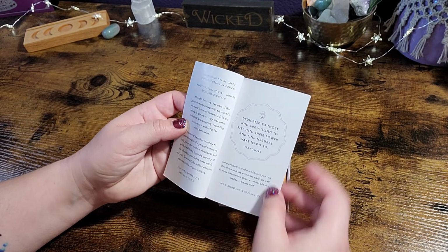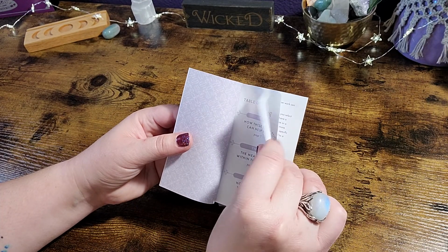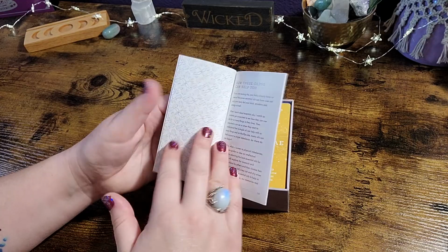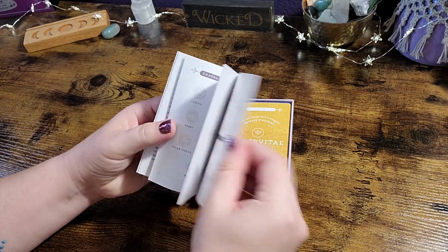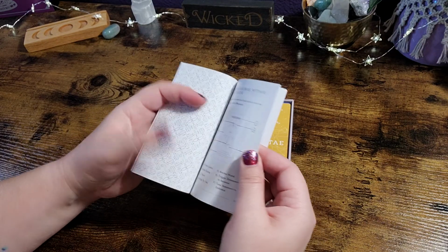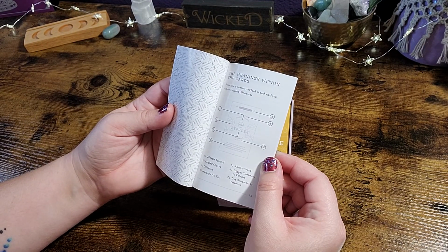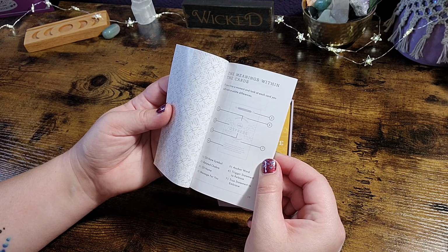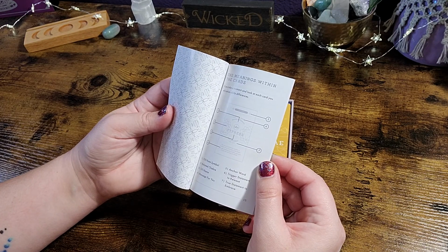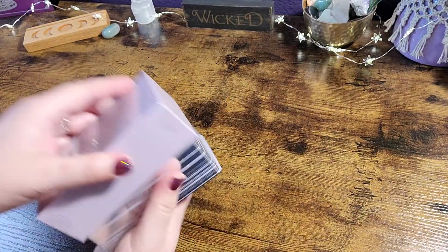So, dedicated to those who are willing to step into their power and find natural ways to do so. All right. So how these cards can help you, the meanings within the cards, and how to use the cards. Let me just flip through real fast to see if there's anything super important that we need to know. Okay. So we have the chart of what the card will look like. We have an oil note symbol, a related chakra, the oil name, a message, anchor word, trigger statement to release, and true statement to embrace. So that is exciting. All right, let's go through and flip it.